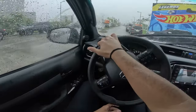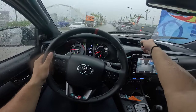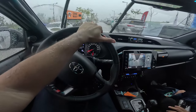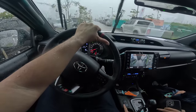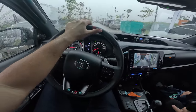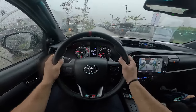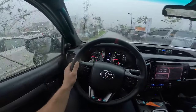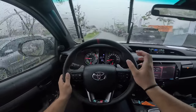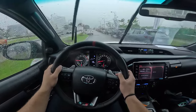Stepping inside the Toyota Hilux GRS, you're greeted by a very familiar looking interior. A little too familiar, perhaps. I wish Toyota added different colored accents, different materials, or an extra badge on the dashboard. They remind you that you're in the biggest, the baddest, and most expensive Hilux variant. Because as it is, the dashboard is just all black hard plastic, the same as the lower variants.